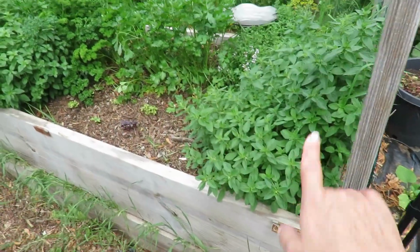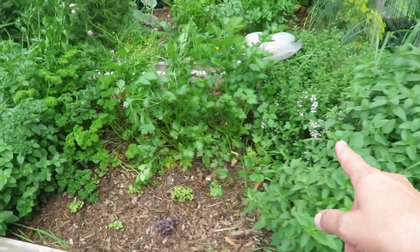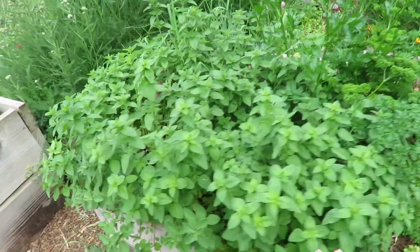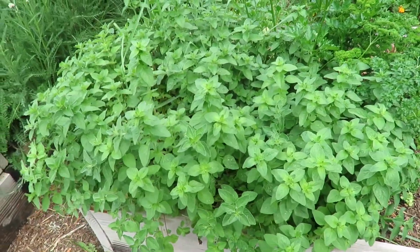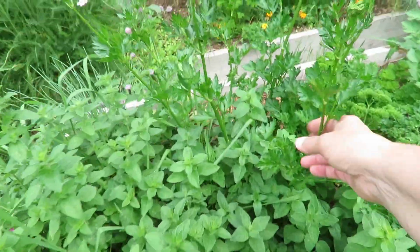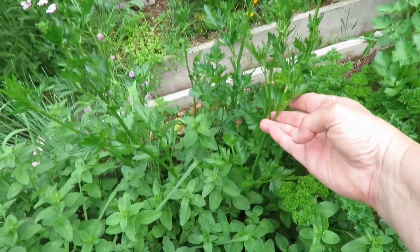Herb beds. Lots of herbs. They're looking really good. Sorry about the wind. This is oregano. Just beautiful. This is parsley. I need to trim that up.